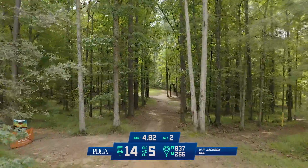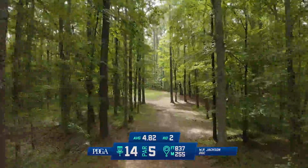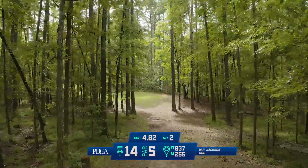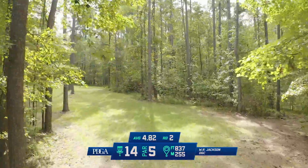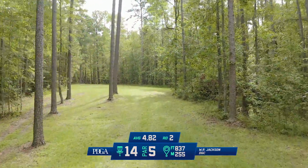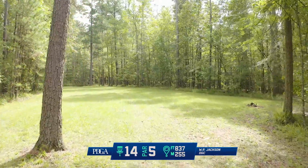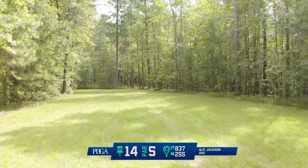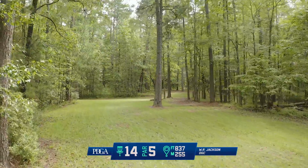Hole 14, par 5, 837 feet. Tough tunnel drive here of about 350 to 380 feet. You want to stay through the middle, hyzer a little bit at the end, and find this landing area. If you do that, your work is not done. You've got to move hard left and then finish extremely hard right. So it's braking 2 times here. Super, super tough to get up there for eagle.